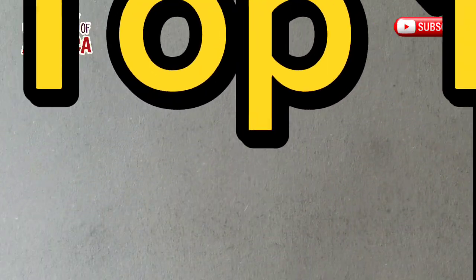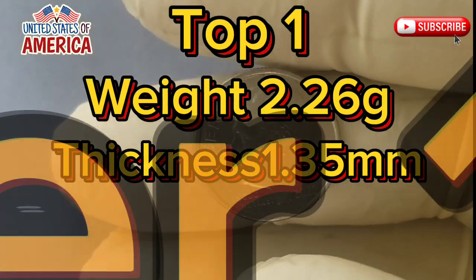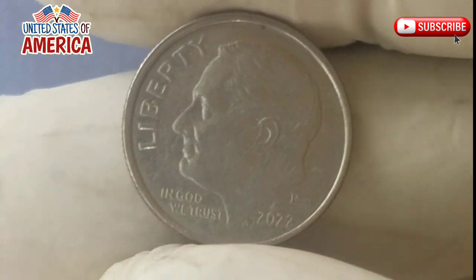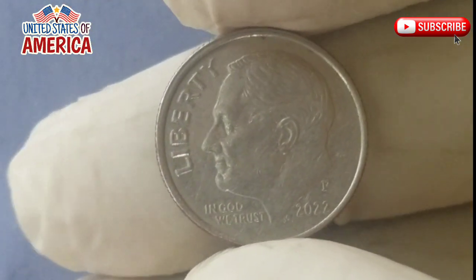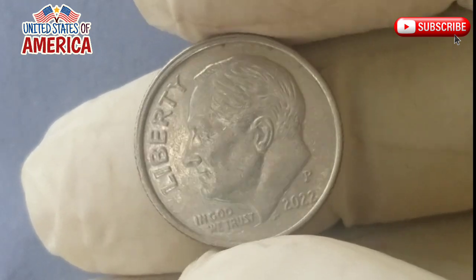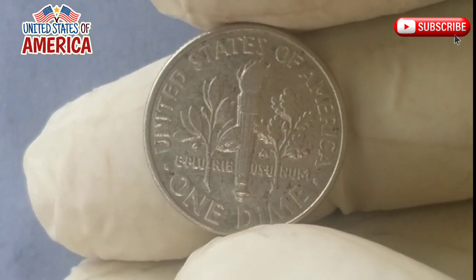Top 1. We're diving deep into the story of an extraordinary and rare coin, the 1880 USA silver dollar. This isn't just any old coin. It's a beautiful piece of American history that could be hiding an incredible secret. While you might see it as just another vintage coin at first glance, this special $1 coin from 1880 has the potential to be worth a jaw-dropping amount of money.